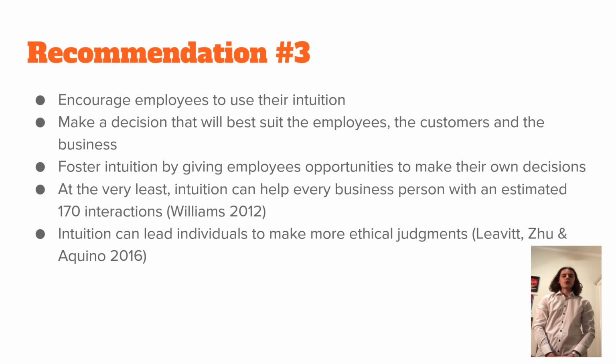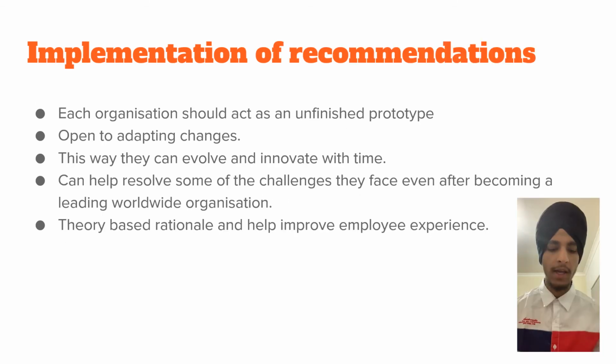At the very least, intuition can help every business person with an estimated 170 interactions, and it can also lead to more ethical judgments. Each organization should act as an unfinished prototype which is open to adapting changes. This way they can evolve and innovate with time.